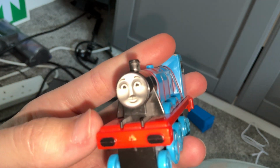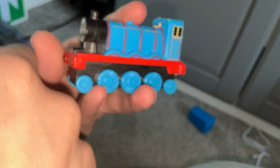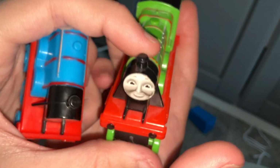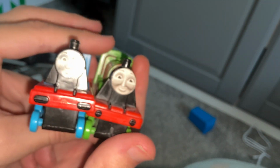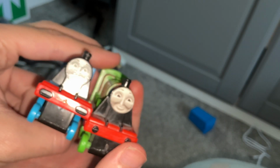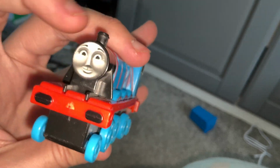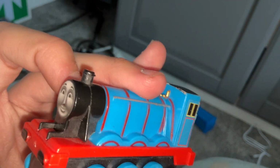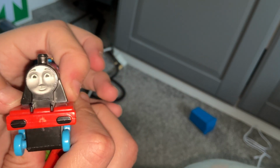I mean, they did something good at least. They made... actually no, the shape's not correct on Henry either. That's lazy. Look, it just uses Gordon's boiler, but with Henry's face. Look, see. And look, the boiler section is not this smoke box here. I could call the smoke box a boiler. That's the boiler. This smoke box here, it's not even on correctly. That's so cheap and bad.